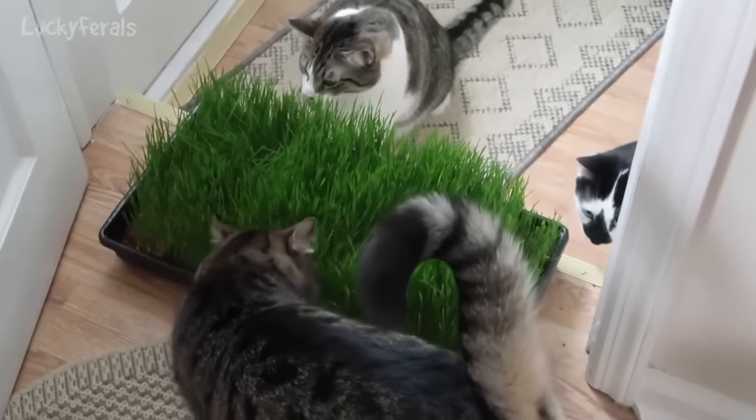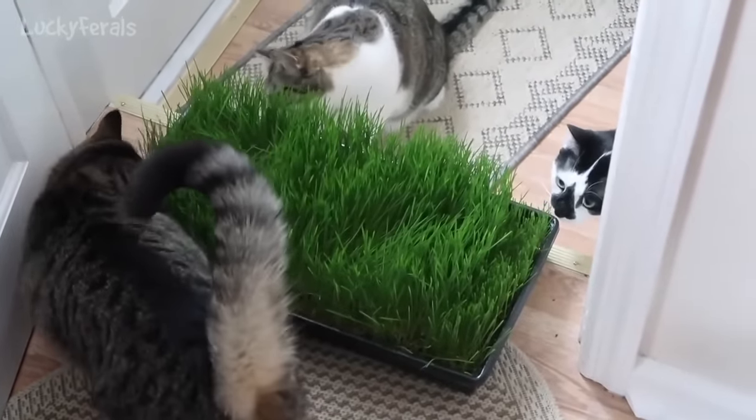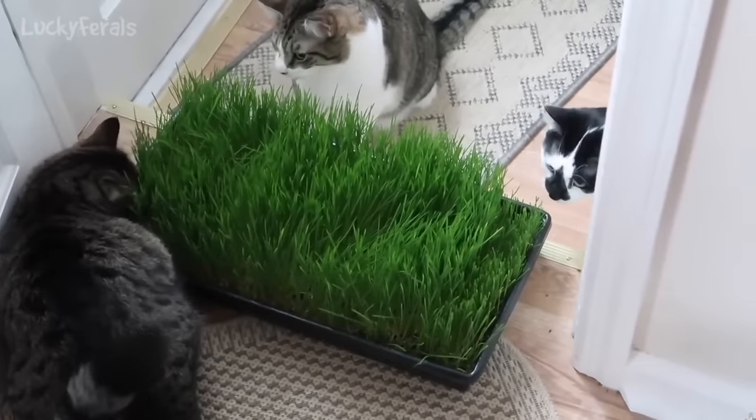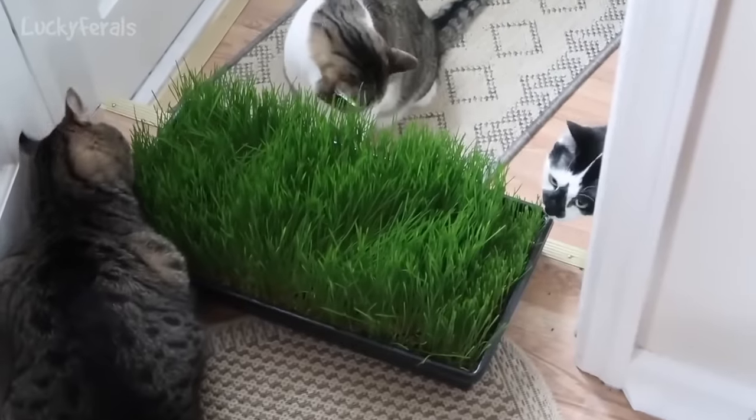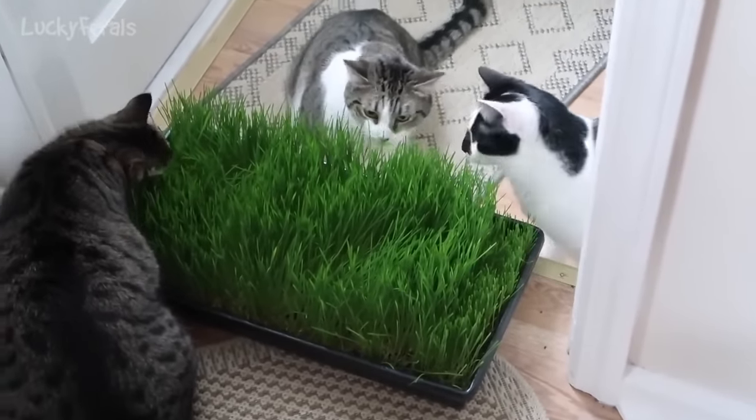Come on. I just gave them the wheatgrass in the doorway because Splash is still a little bit shy with it. He might eat it if it's over here versus farther in the kitchen. I mean, he's smelling it. That's a good thing.